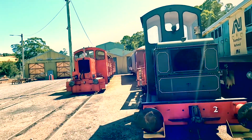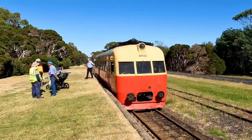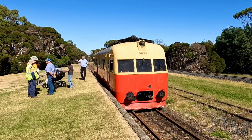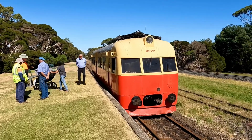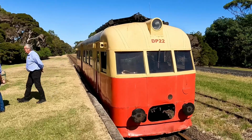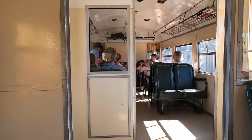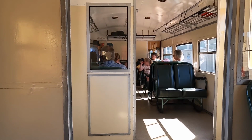We took a passenger train ride from Don to Coles Beach and return. The current line follows a reconstructed section of the former government Melrose line that ran between Don Junction and Paloona. We are riding in a 1940s ex-Tasmanian Government Railway DP railcar, number 22.